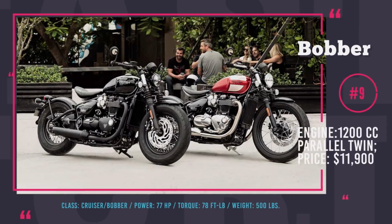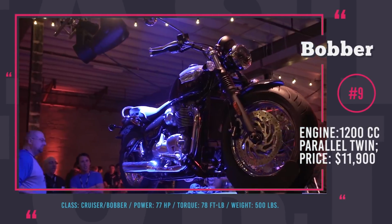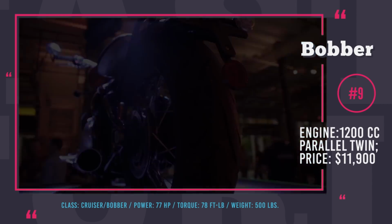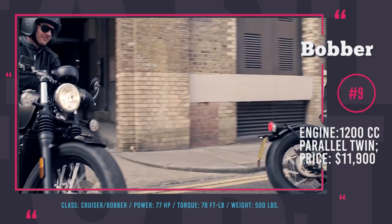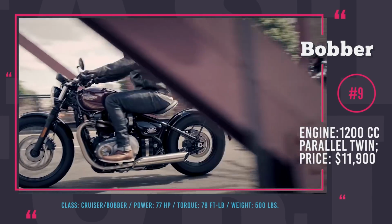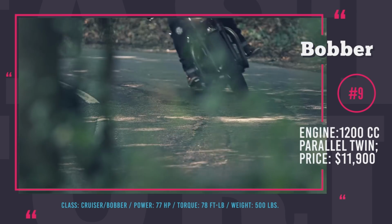Triumph Bonneville Bobber. The British brand Triumph is in a serious role, with their latest Bonneville Bobbers selling well across the globe. The mean-looking naked design and the single-seat style give the toughest impression when Bobber hits the road. Since it is a larger motorcycle showing 500 pounds on scales, it requires a more powerful 1200cc displacement parallel twin engine.